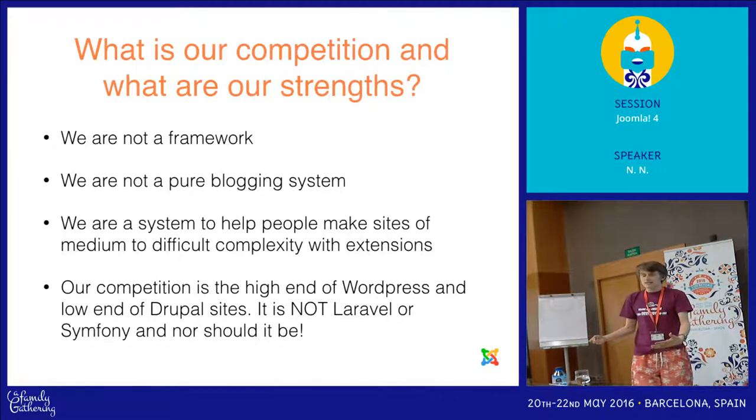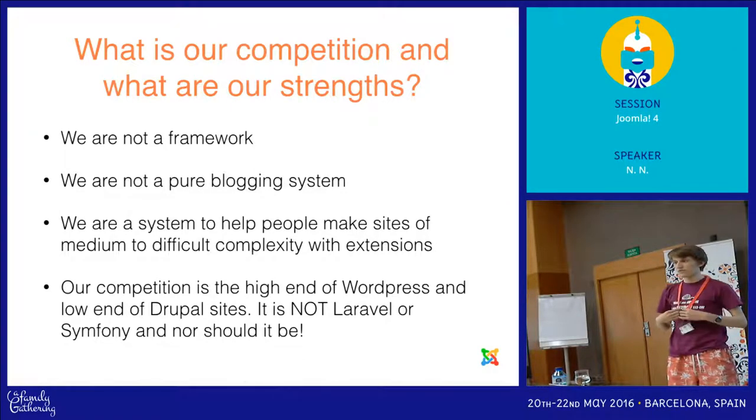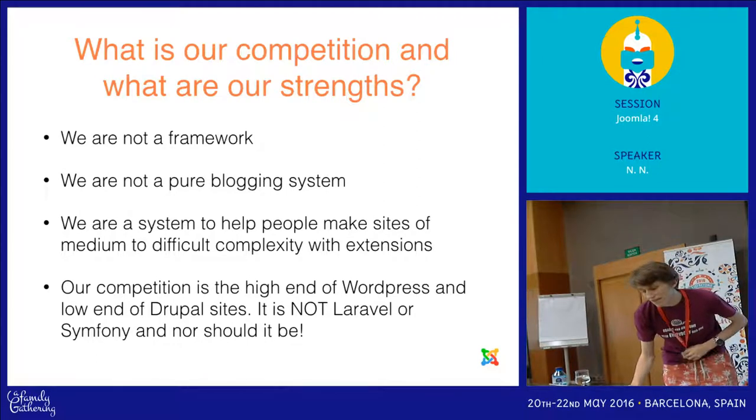That is, we are not there to compete with high-end Drupal sites with completely custom, massive amounts of data. We are not competing with low-end Drupal sites, which are just a blog and a couple of static pages. We're somewhere in the middle. We are certainly not out there to compete with Symfony and Laravel. They are market leaders, and the Joomla framework is never going to compete with them. And I think that's also an important thing to remember. We're not here to compete with Laravel.